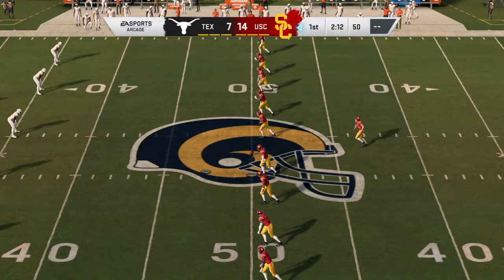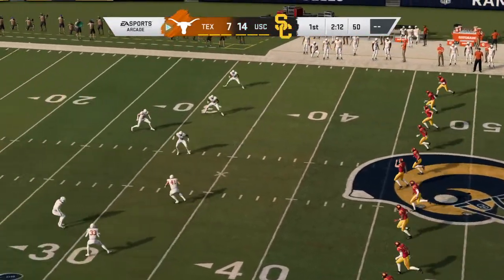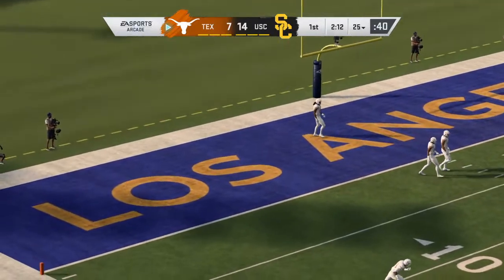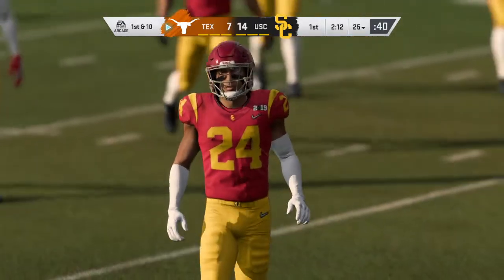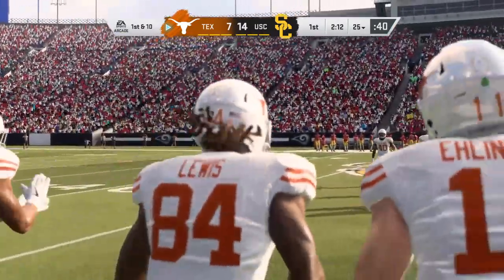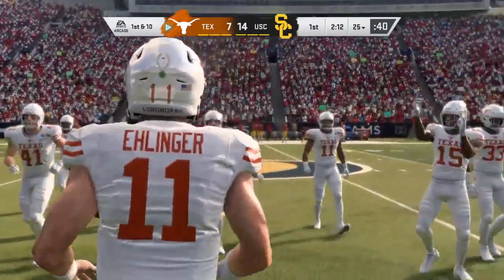After the roughing penalty on the PAT, they'll kick off from 15 yards further upfield, and that'll carry over the back line of the end zone for a touchback. And the Ravens taking the field. And on the first drive, 3 and out.